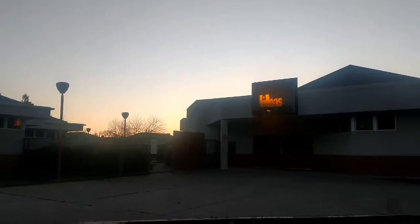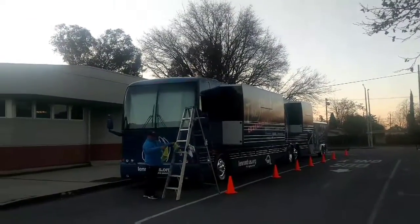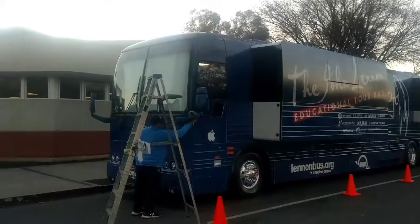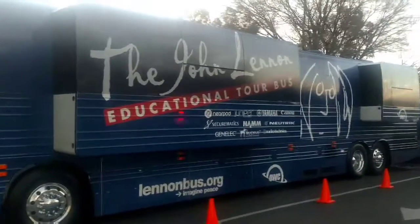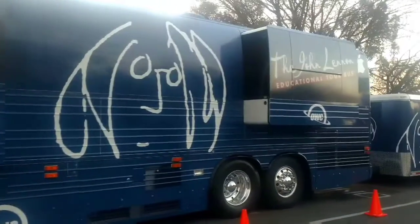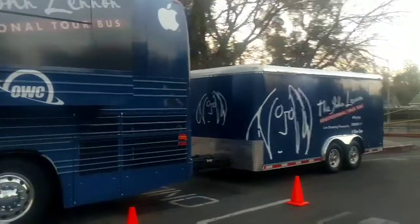It is an early morning at Father Keith B. Kenny Elementary School in South Sacramento, but not too early for the folks behind the John Lennon Educational Tour Bus. Pretty obvious who the inspiration is because of that self-portrait on the side. They are getting it shined up and ready because there's a bunch of kids here among dozens all around Sacramento who get the chance to get into this bus, which is loaded full of all kinds of multimedia equipment, and express their creativity through music and video production.